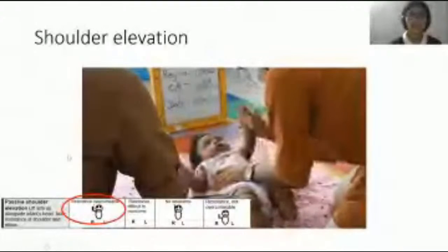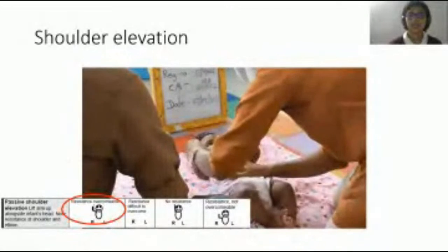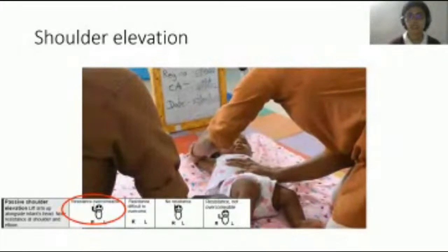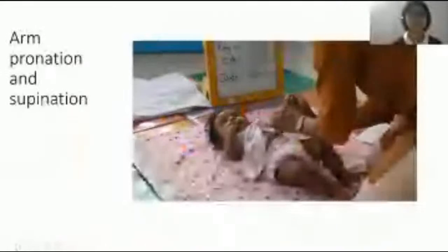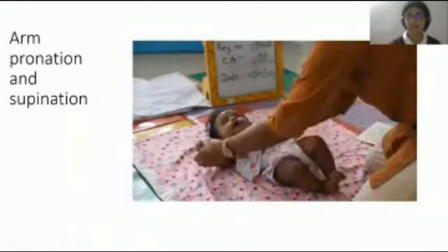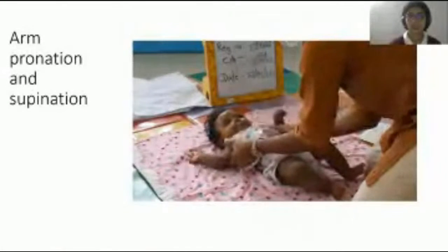Shoulder elevation. Again, you need to lift arms alongside the infant's head and see how the resistance is felt. So there will be no resistance if there's hypotonia, and there will be more resistance if there is hypertonia. Then you check pronation and supination of arms. By stabilizing arm, you use the forearm supination and pronation.